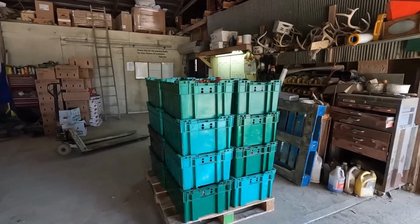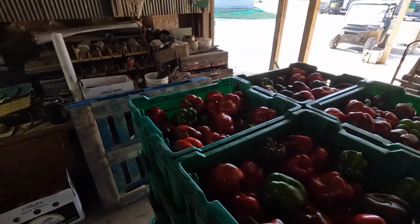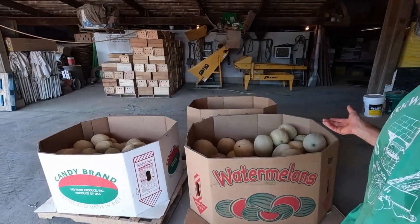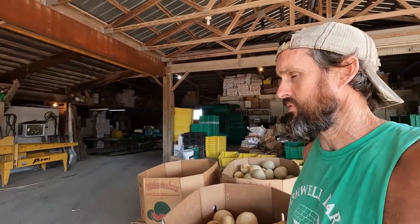You know, I kind of enjoy working solo. It didn't take as long as I thought to wash those peppers. We ended up with 17 crates of beautiful, mostly red and some green peppers. I'm gonna roll these in the cooler, and I think I'm gonna go ahead and get started on these cantaloupe. It's only like 2 bins worth. I can wash those in like 15 minutes by myself. That way, when my son does get home, we can go right down to beans, and we don't have to mess with this.